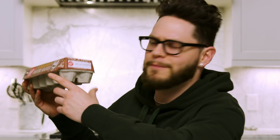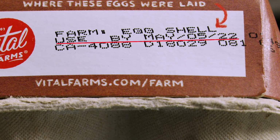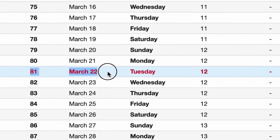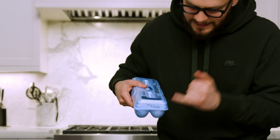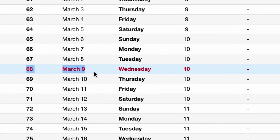Last thing I want to talk about that's pretty cool is a Julian date. So if you look on your packaging next to where it says sell by, there's a number right here, 81. That means on the 81st day of 2022, these eggs were packaged. So if you ever want to know how old your eggs are, all you do is look at the Julian date. These were packaged on the 68th day of the year, which means that these eggs are almost a month old. Gross.